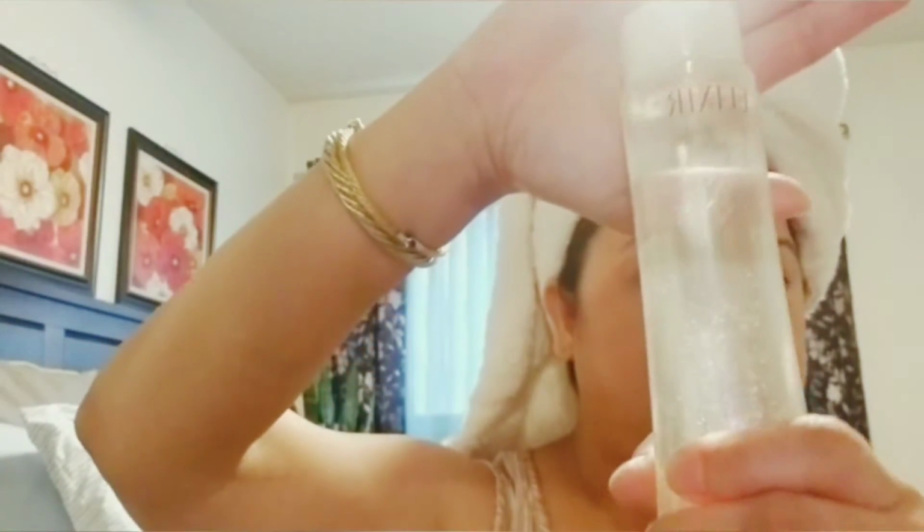This is the first step actually, and then I got another one. So the other one is actually a lotion type. So after you use the first emulsion lotion, you just dab a little on it. I'll show you how to do it later on, but I'm going to show you first what are the products inside of this Elixir set.